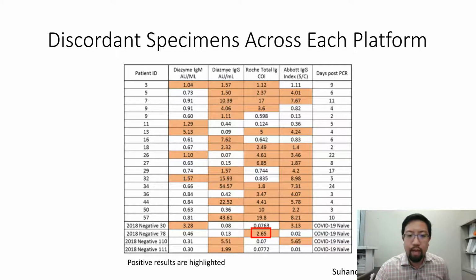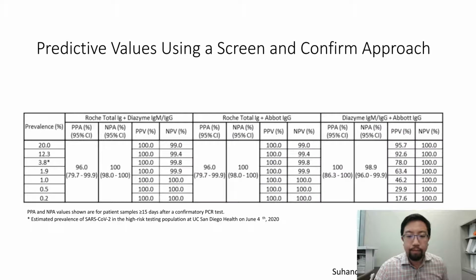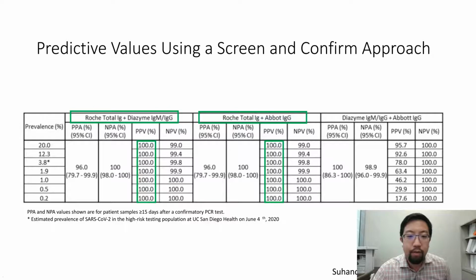So we decided to look at the effect of doing a screen and confirm approach, which would mean basically using orthogonal assays, or in this case, different assays, to help confirm initially screen positive SARS-CoV-2 serology results. So in this case, if we're using a screen and confirm approach, we actually see really great positive predictive value when you use the Roche total Ig assay and confirm with either the Diazyme or Abbott assay.